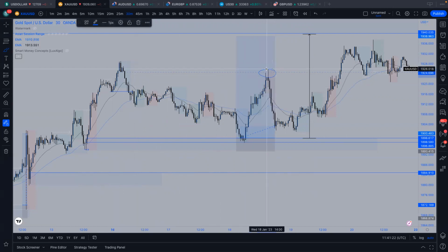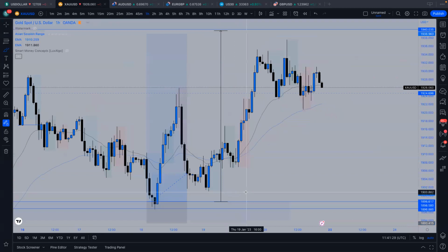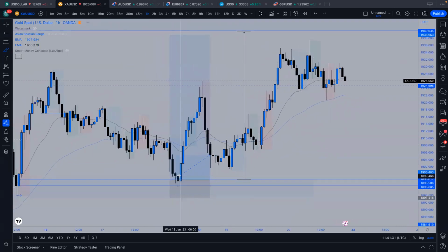But we did come into that zone. You can see we had a nice reaction. Price had come all the way back down. We didn't actually test something, and this is something I've noticed sometimes on gold. You can see this would have been the last zone that we were looking for, and price came close, but didn't really.